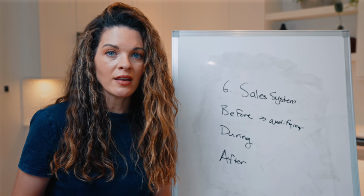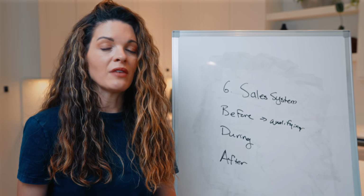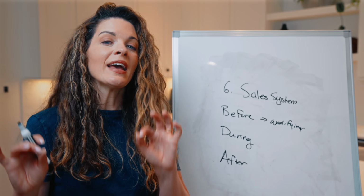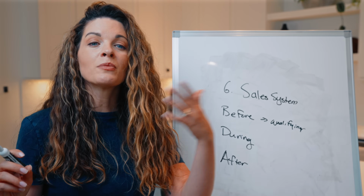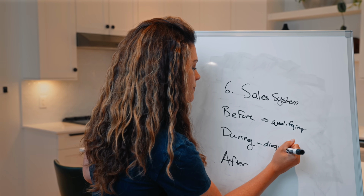You listen to their pain, understand their challenges, and determine, do you have the right prescription for them? If you do, awesome, it's a perfect match, and you make the offer. If not, you refer them somewhere else, okay? So diagnose on the call.